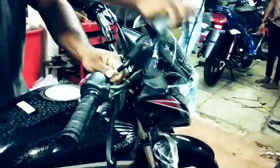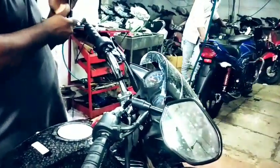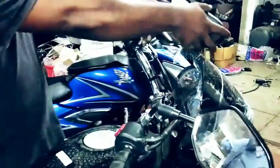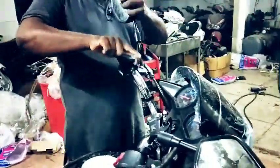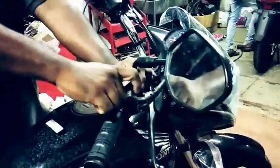This one is a fuel injected bike, so the idling will be higher for some time, then the engine will be back to the normal RPMs after a couple of minutes. It automatically adjusts the engine idle speed according to the conditions, so no need to worry about rising RPM.